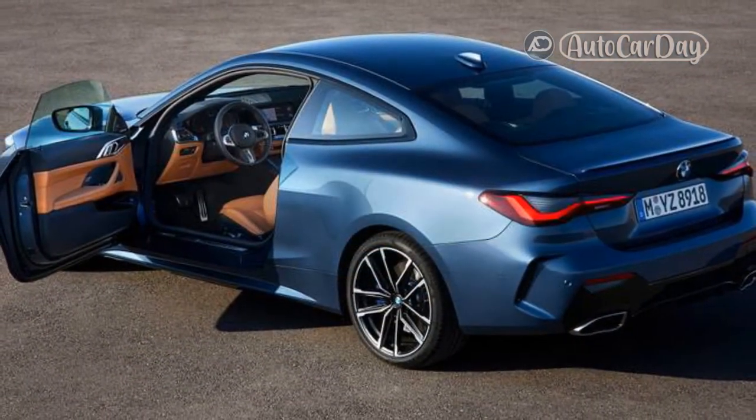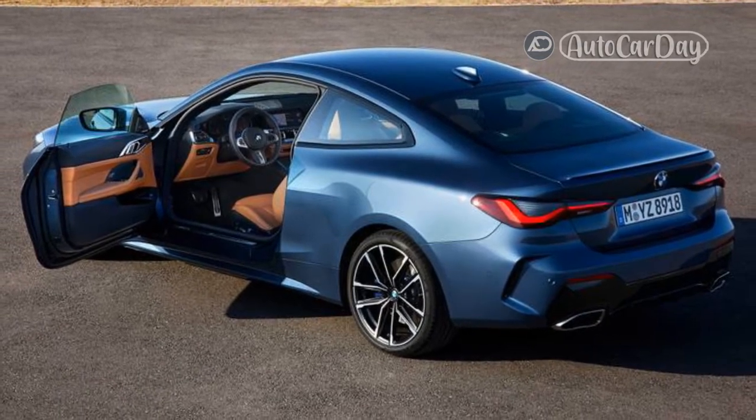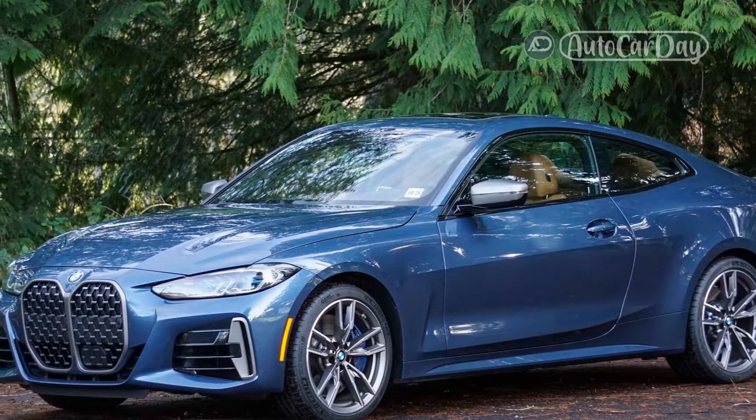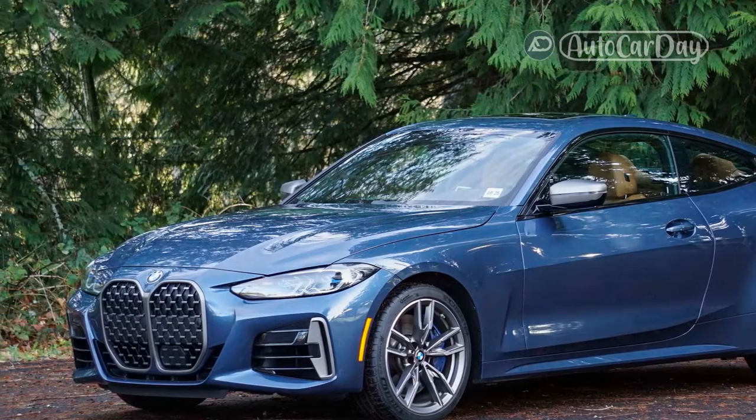This BMW looks a bit better from the back, at least, with swooping taillights that extend from the rear valance to the center of the trunk lid, joined by dual exhaust tips and a subtle lip spoiler. But the smooth, polished styling of the side profile and rear bumper doesn't jive with the angular front fascia.